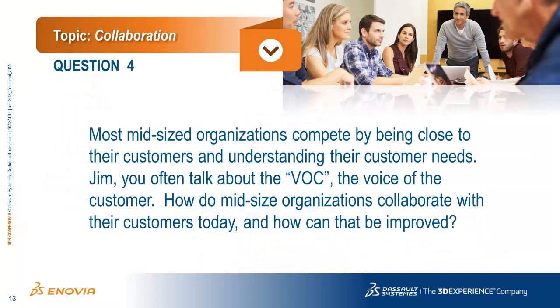Garth, you brought up collaboration before, and most mid-sized organizations compete by being close to their customers and really understanding their customer needs. And Jim, you often talk about the VOC, the voice of the customer. So how do mid-sized organizations collaborate with their customers today, and what can they do to get better? How can they improve in that area?